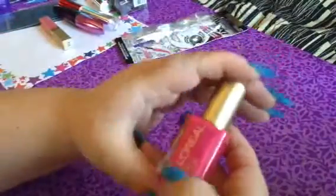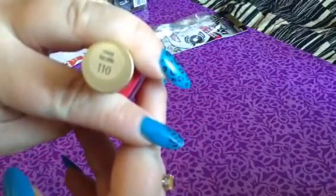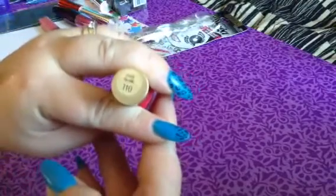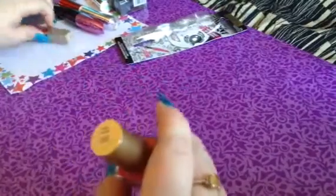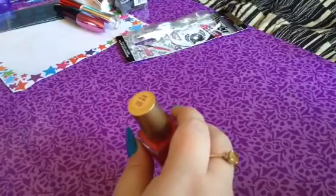And then last but not least, this is so nice. This color is gorgeous. It is in the color 110 and it's Crazy for Chic. Okay, and I guess that's probably the name of this too, because it's 110. It's the same number, so maybe, I don't know what that lipstick is. But yeah, this is so nice.